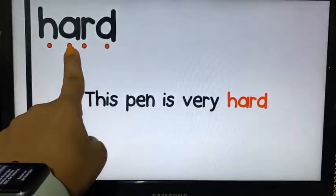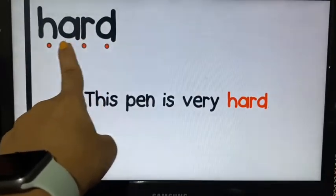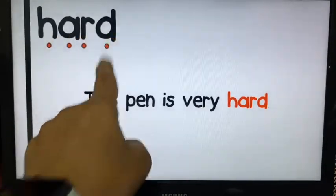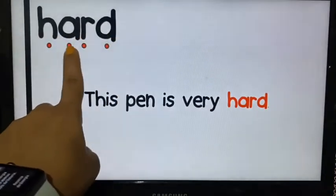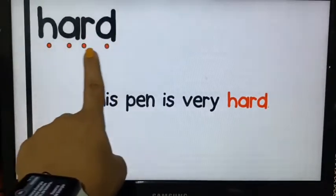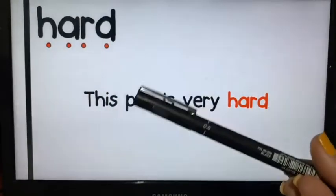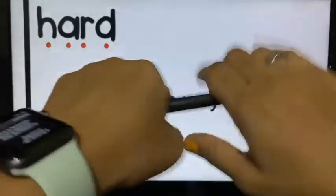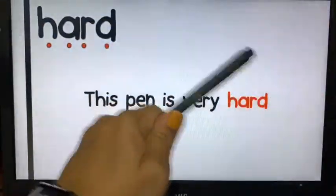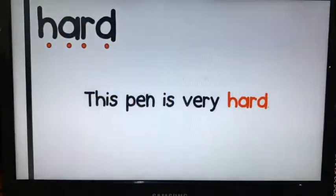Ard. This is different because you have the letter A here. So it's a R. Hard. Open your mouth and say R. Hard. For example, this pen is very hard. Oh, I can't break this pen. It's hard. I can't break this one because it's very hard. It's hard as a rock.